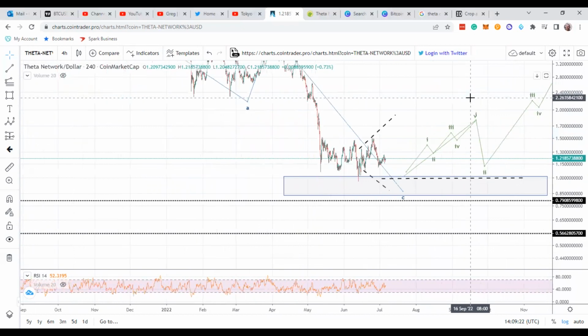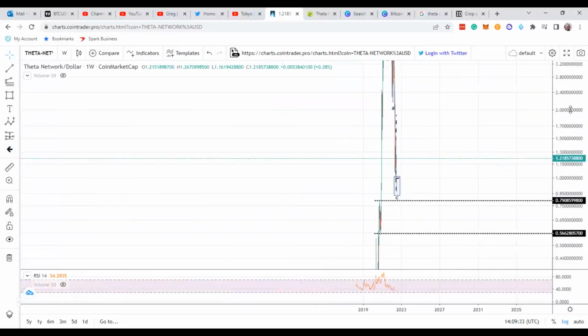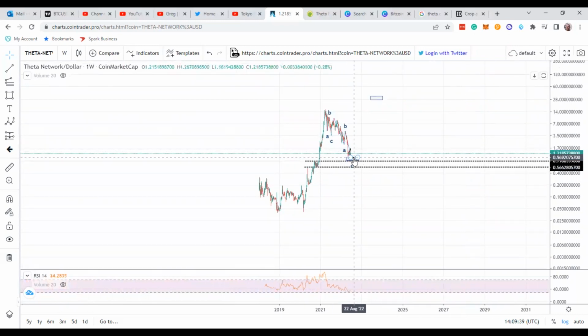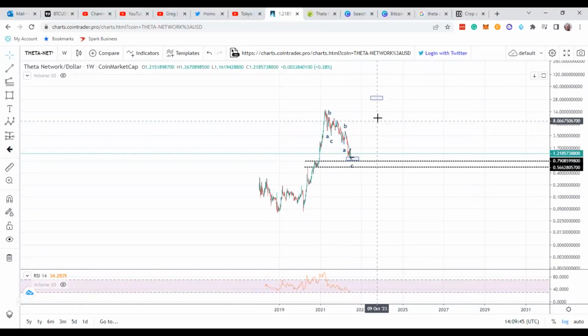All right, guys, that's my take on it. Want to make this short, sweet. A couple followers requested that I go over this coin with them. Overall picture on Theta Network, it's a bullish coin. All it's doing is a healthy 4th wave correction, and it's getting itself potentially ready in this area to do another wave run up there.